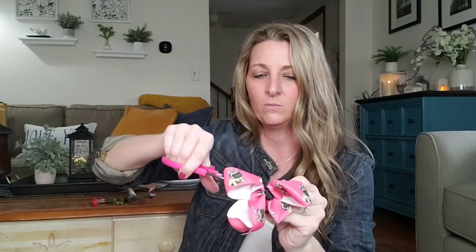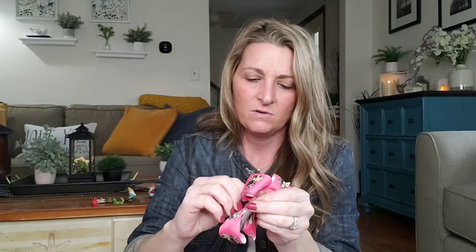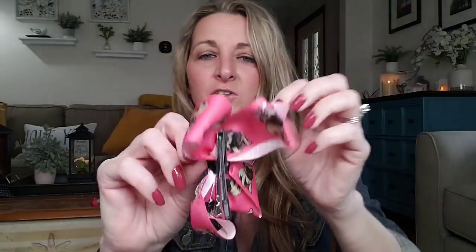These scissors are horrible. I got these at Hobby Lobby on clearance. Now I know why they were on clearance. I mean, those suckers are glued. But anyway, all I'm going to do is tear this apart. Oh, is that hold? Oh, okay, that has string. So it has string underneath.